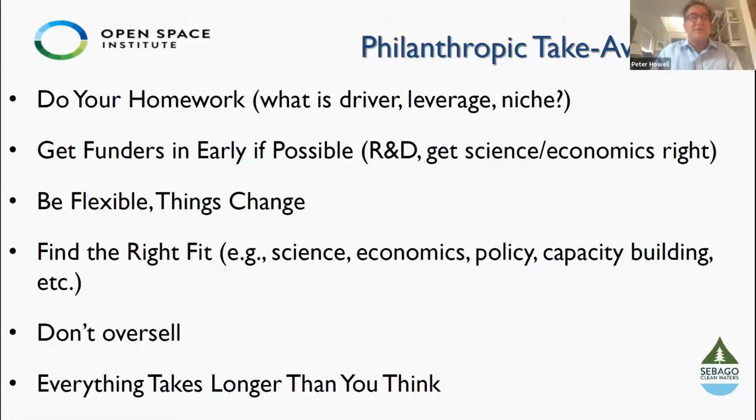One thing I've learned with philanthropy too is don't oversell. And that's related to the last point. Everything takes longer than you think when you try to pull off these kinds of mechanisms. And we've learned patience and humility in the process, and not overselling about what you can do next year when in fact it may not happen until the year after or the year after that. That is a good lesson to learn. So thank you. I think that's all I have.